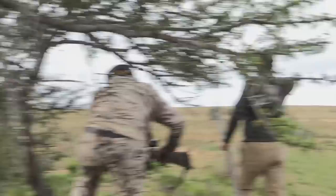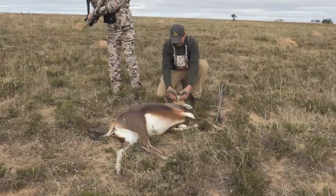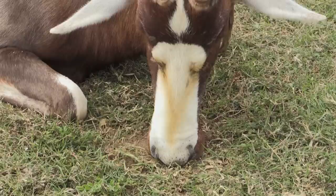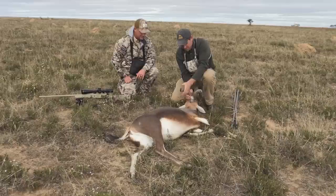Let's go a bit closer there. This is the guy we wanted. Oh, that's nice. That's really nice, dude. Man, well done, yeah. Put it there. Congratulations, man. That's a blesbuck. See, the males have got these scent glands here, and they've got the white horns, and he's got nice white horns. Yeah, he's way over 16 inches.